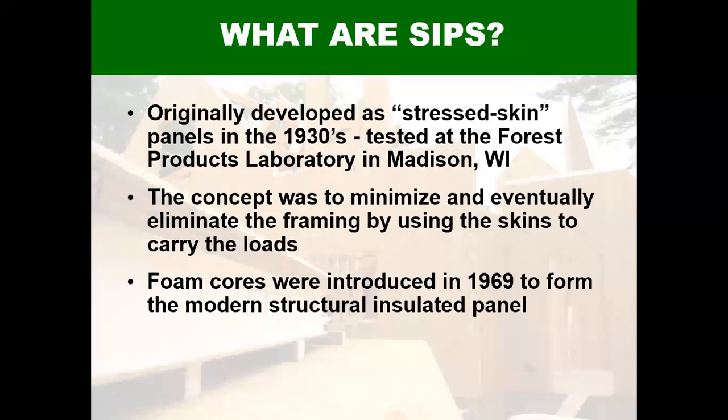So SIPs have been around for a long time, actually, about 90 years. The idea was to try to get a structure built with not as much lumber as is typically used. So they experimented with different types of skins and different types of cores. Alden Dow in 1969 was the first one to make SIP panels with an EPS core, so that we can buy all that chemical from Dow, and that is the predominant core that's made in the industry. We make some panels for specialty applications with different cores, expanded polystyrene and polyisocyanurate as well, but those are very, very narrow applications.